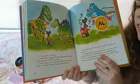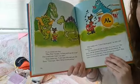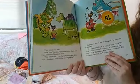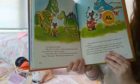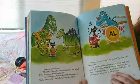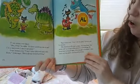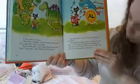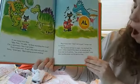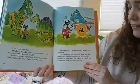T-Rex comes over then. "Hey, Pete," he asks, "is there anything else to eat? I'm a carnivore. I don't eat salad." Trini comes over. "I can't play hide and seek with Terry," Trini says. She's flying around, peeking. Oh, no. Skip comes over. "I don't feel so good," he says, and he sneezes, achoo. The dinosaurs all start to argue. It is very loud. The picnic will be ruined if Pete doesn't do something.